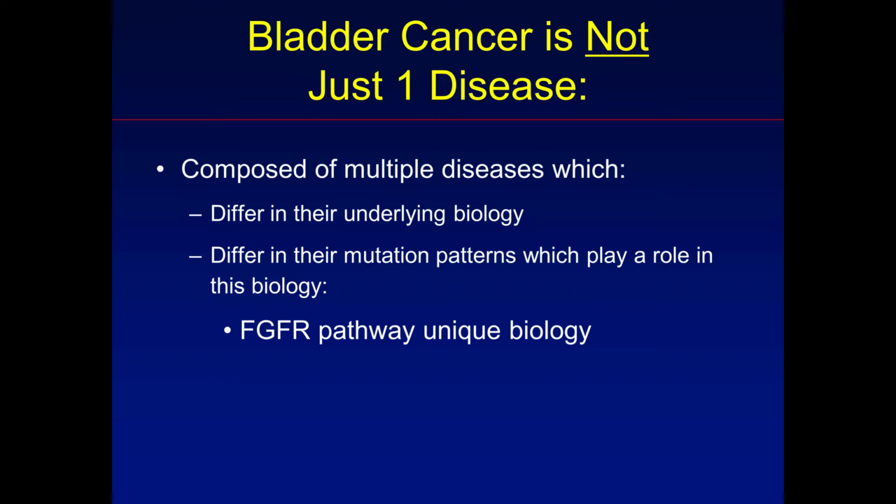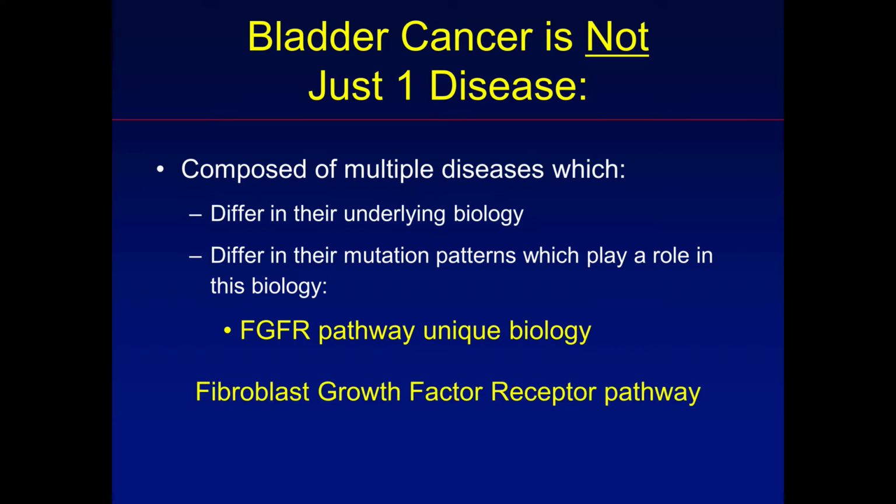We're also finding that different bladder tumors have a unique spectrum of mutations which could play a role in the biology or how their cancers develop. So we see mutations in multiple different cancers, but one that appears very strongly associated with bladder tumors is the FGF pathway, or the fibroblast growth factor receptor pathway.